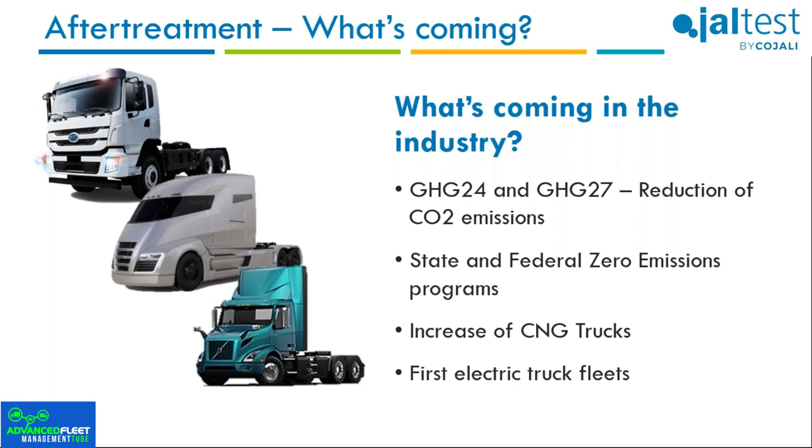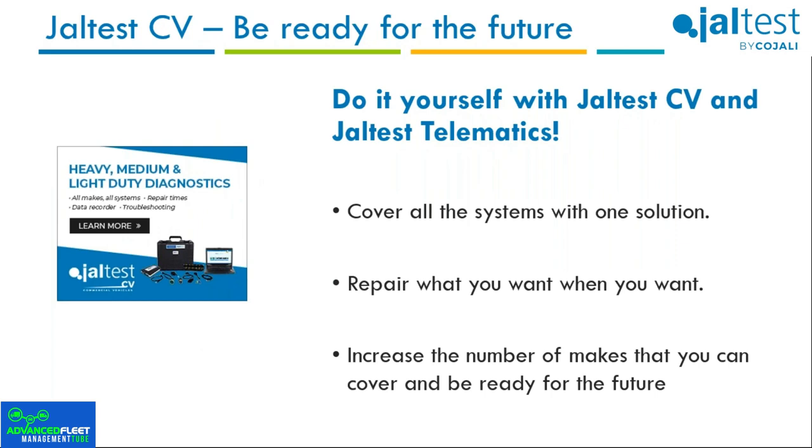After that, this is what we are having nowadays in the industry, what is becoming more popular. Once again, the direction of the industry is to integrate more computers and more sensors in the engine. So at the end, we are arriving at a world in which the diagnostic tool is mandatory, and we are going to need this type of solution for working on these new sensors, okay?